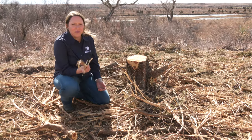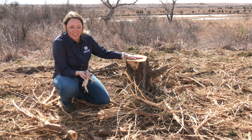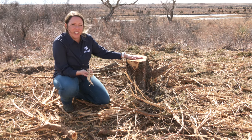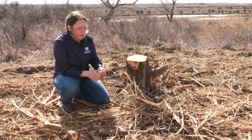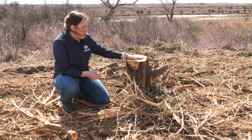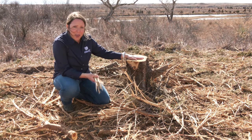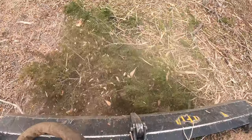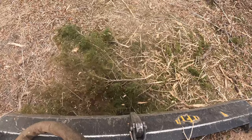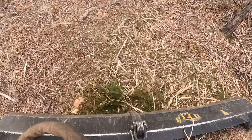So to the average person, this may not look very pretty, but to me, this looks like the makings of some really good turkey habitat. Through the eastern red cedar removal and invasive species removal on this project, we're creating really good turkey habitat on Packsaddle WMA, but through the Waterways for Wildlife Initiative, we have actually funded 14 projects this past year and across 8 out of our 10 states in this initiative.